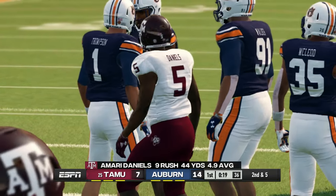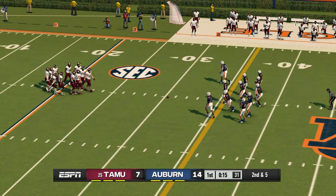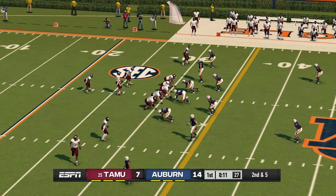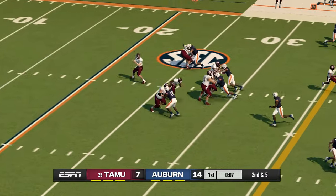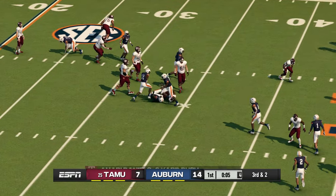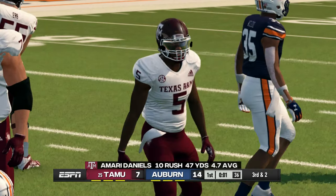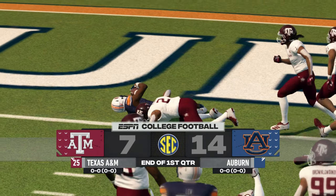That's a D5 on the way. That brings him second and five. It's second and five here. Ball on their own 30. He makes it out to maybe the 33-yard line. We're through one quarter. Auburn's lead is a touchdown.